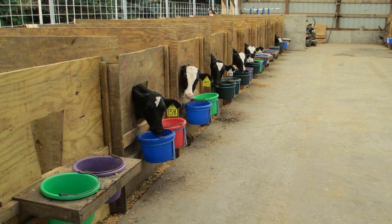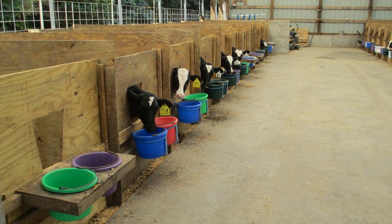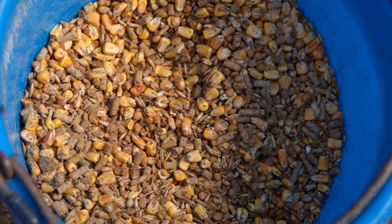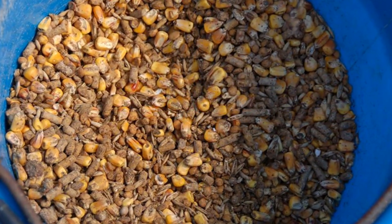Oftentimes I refer to starter grain intake as being a magical thing because not only does it provide nutrients to the calf, but it also really aids in developing the rumen and the small intestine. Some of the research that I did at the University of Minnesota showed that as we increase starter grain intake in calves, not only do we get a bigger, more developed functional rumen, we establish the microbial ecosystem within the rumen, but it also contributes to a longer small intestine. So it's more absorptive surface area for nutrients. So when I say it's magical, it does really have a big impact on the calf.